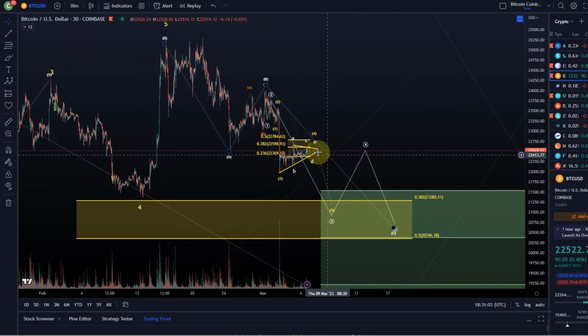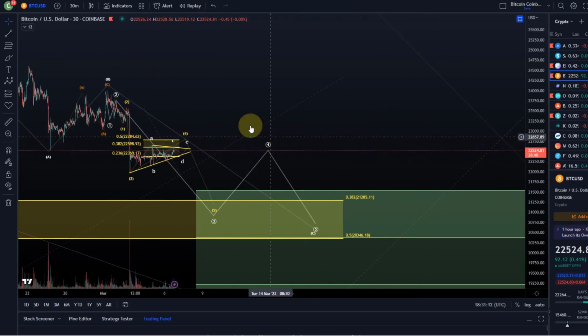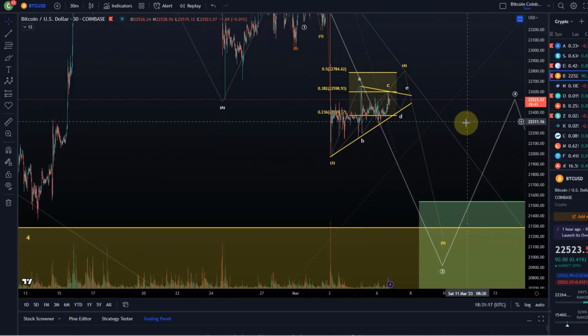But if we go below that level and sustain there, then we probably are looking at a much deeper drop. But I'm speculating for a reversal in this area, also because I see that a lot of altcoins are currently forming a possible bottom structure. So let's see if we maybe know more later today, maybe towards the daily candle close.